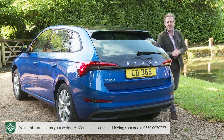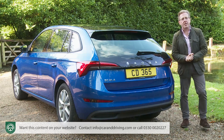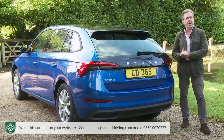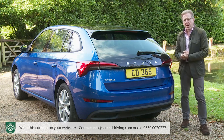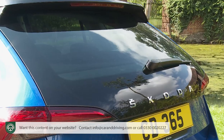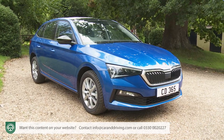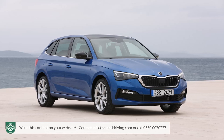Right, enough with standard spec. Let's now move on to the part of this film where we talk you through the various extra cost elements you may want to consider adding to the Scala trim level you've chosen. Our starting point here would be something we've already mentioned, the tailgate design pack and the exterior design pack, exterior upgrade options you can have on SE and SEL variants.